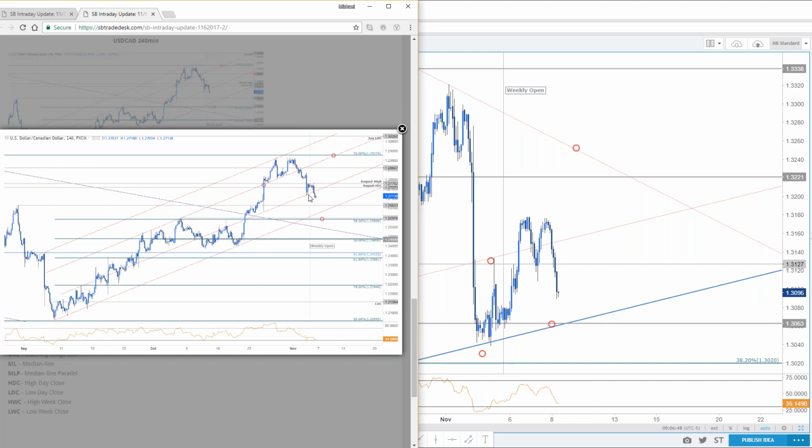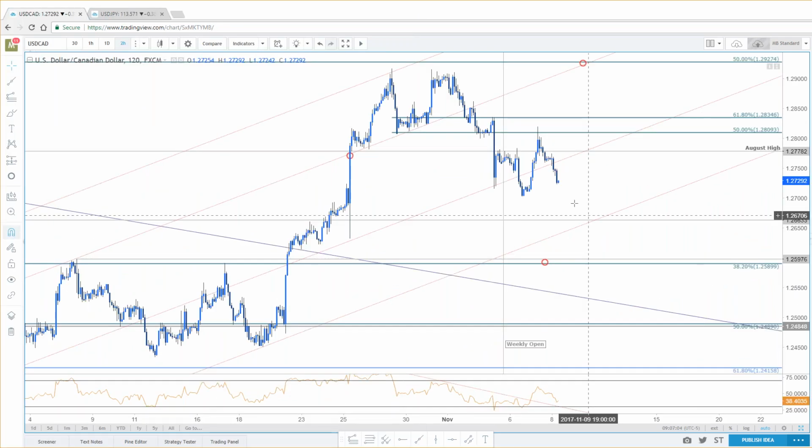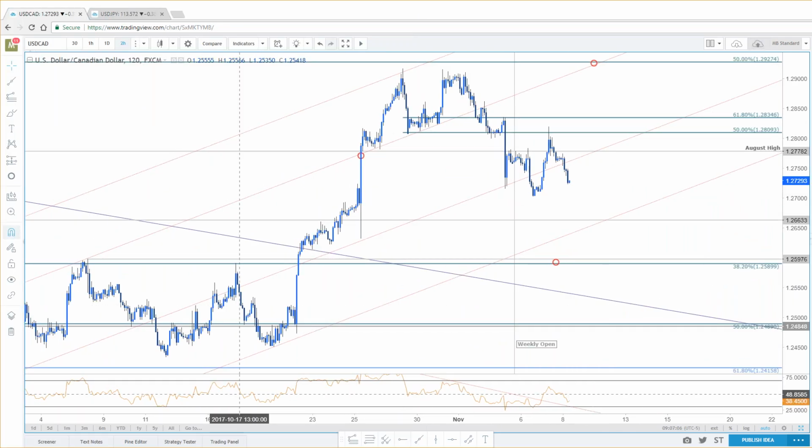But there's the bounce off of that near-term slope. Here's the hold at resistance at 127.80, former support, and then we push lower. So the objective was to look lower in dollar CAD, but as things turned out, it started to see a little bit of an exhaustion move before turning over again.